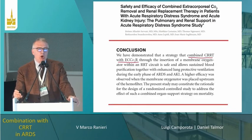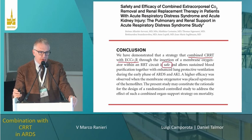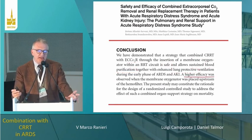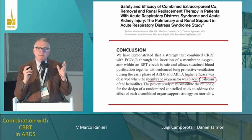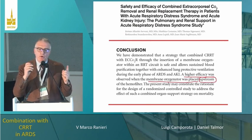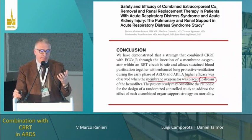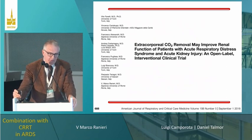A second study confirmed this hypothesis and showed that combining renal replacement therapy with CO2 removal was safe, no side effects, and was able to maintain the blood purification in terms of renal support and obtain some level of lung protection. That was the first study that implicated that the efficacy of the system was somehow related to the position of the lung membrane before or after the hemofilter. And the data in this study seemed to show that positioning the membrane oxygenator upstream would have improved the efficacy of the renal replacement therapy.